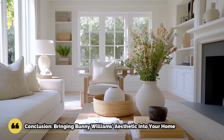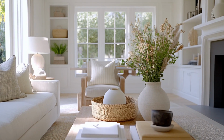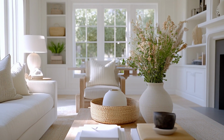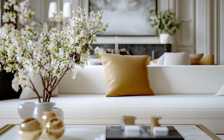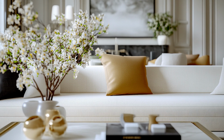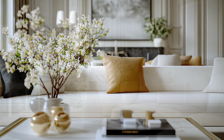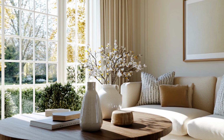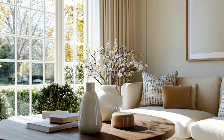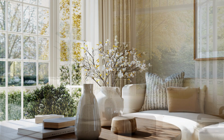Conclusion: bringing Bunny Williams' aesthetic into your home. Creating a Bunny Williams-inspired home is all about blending timeless elegance with personal touches. By incorporating her key principles, neutral palettes, layered textures, antiques, and thoughtful arrangements, you can transform your space into a haven of sophistication and comfort. Remember, the goal is to create a home that feels both luxurious and livable, reflecting your unique personality and lifestyle.